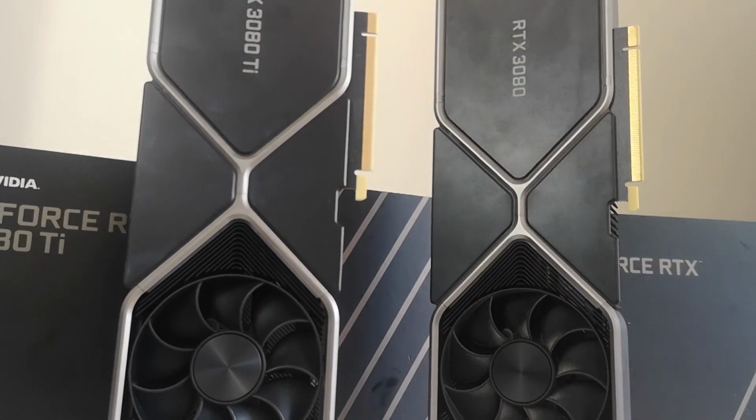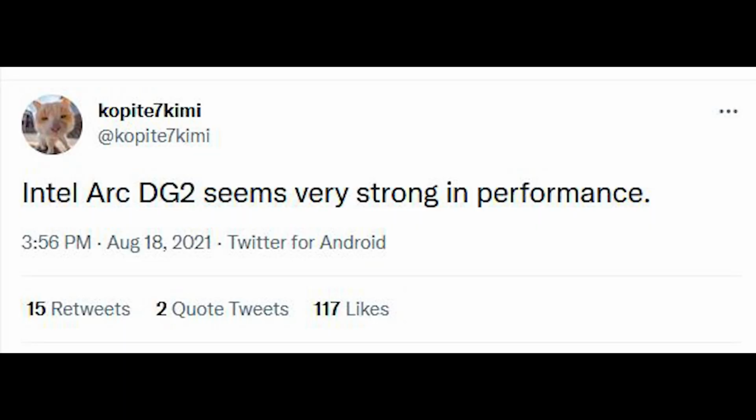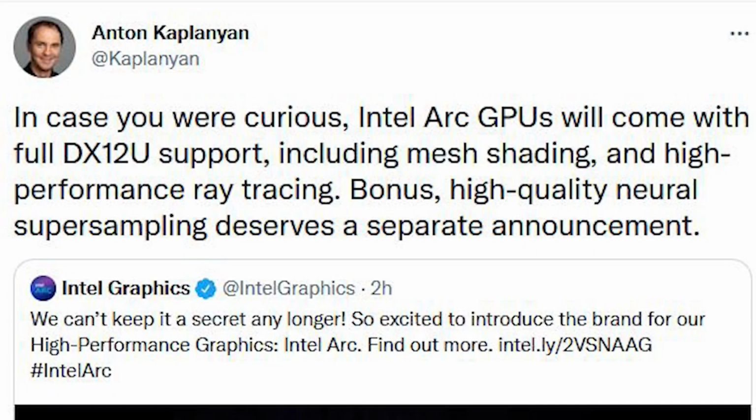Also, just one final quick thing. Kopity7 Kimi has stated that they believe that the Intel GPUs will have very strong performance. Now, Intel Arc, of course, has recently been formally announced by the company, and I have to say that the main thing that I was surprised about with Intel Arc, other than the fact that the announcement almost seemed to come out of nowhere, which I personally think the best announcements generally do, was just how strong, at least according to Intel, their upsampling solution is, which again is apparently based on machine learning / AI.